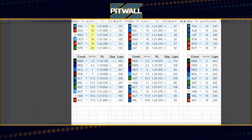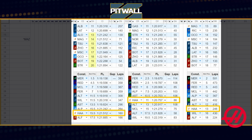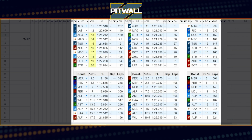Which now brings us to our constructors. You see Alfa Romeo staying at the bottom. Williams was actually much higher during preseason testing, has dropped right to the back of the pack. Haas has been improving, but their average is still pretty low. But it shows how they've really got their package figured out. Alpine is the one that has really gained a lot of distance. Top 3, Mercedes, Ferrari, and Red Bull are right there.